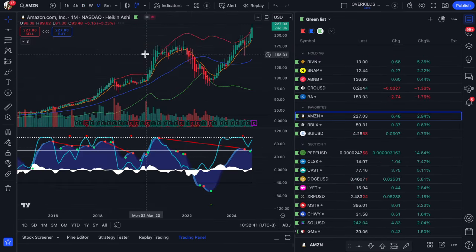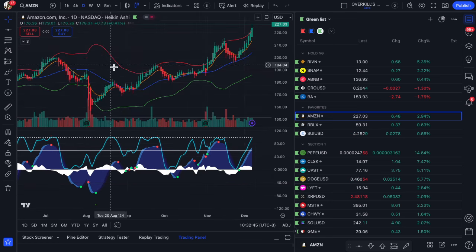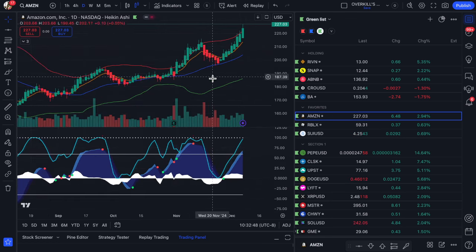Once again, we got that monthly confirmation. Boom, green dot came there in November. Wonderful. We're watching for a pullback. What did we get? We got the pullback.